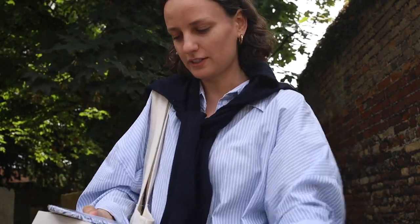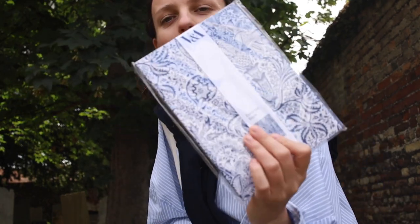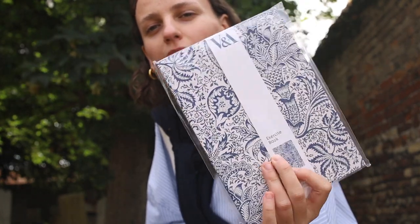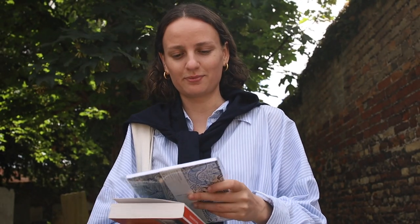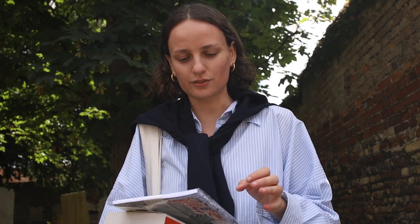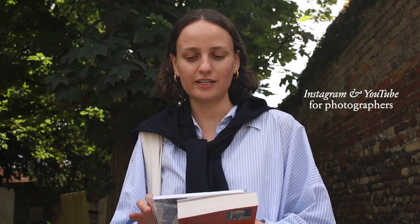And also, I didn't open it yet, but it's a notebook, for writing. I have a lot, but I really love it. It's from Victoria and Albert Museum, with beautiful illustration on it. So I will start a new course, a new project, a new education about photography and about social media for photographers. And in this book, I want to write all my ideas and all scenario here.